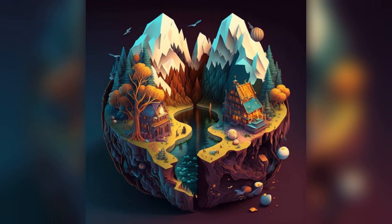The Al Badea Desert is a vast expanse of sand dunes that offers visitors a chance to experience the desert landscape. Visitors can take part in activities such as dune bashing, camel riding, and sandboarding.